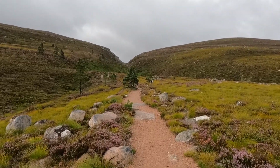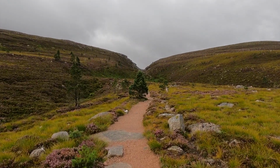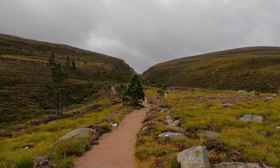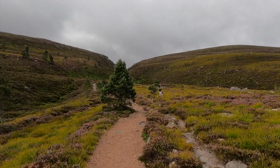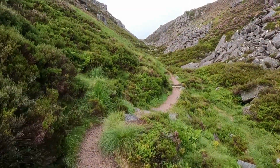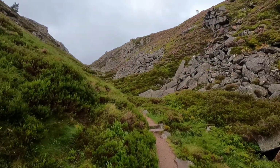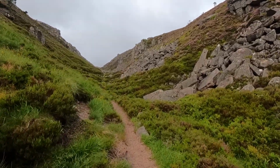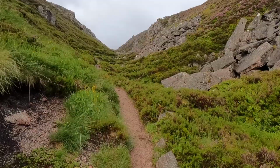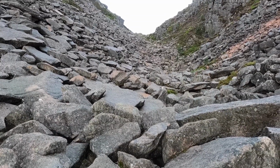There we go, that's a better view. Chalamain Gap. So it's a bit of a boulder field. You need to be quite agile apparently if you want to get through it quickly. The path cutting through the gap isn't that bad. I can see there's some boulders ahead, but I don't think it's as bad as I was anticipating. We'll see. Yeah, this is more like it. This is what I was expecting.